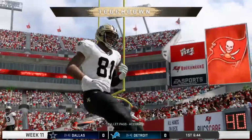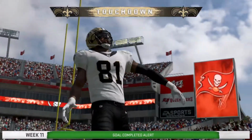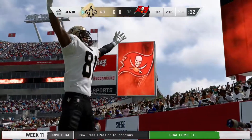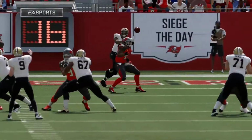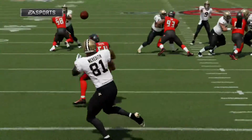And he's got him. It's caught in the end zone. Touchdown, New Orleans. Cameron Meredith, his 4th touchdown on the year, as his guys are able to strike first here in this opening quarter. One of the keys to their long winning streak has been scoring first. An ideal drive right there, getting the first 6 points of the ball game.